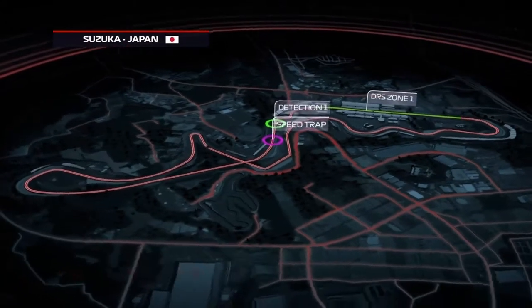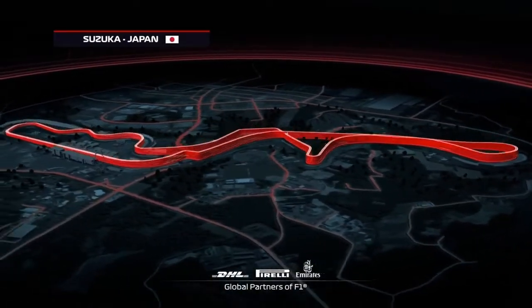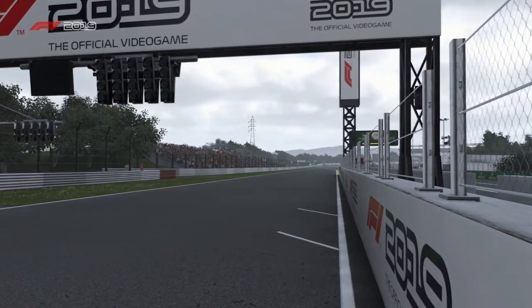The drivers can expect some intense G-forces through the 18 corners on offer here as they experience some of the highest average apex speeds on the Formula One calendar. And keep an eye out for overtakes going into the final chicane.